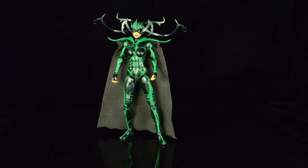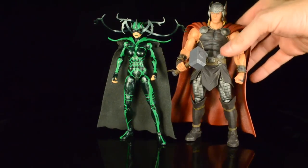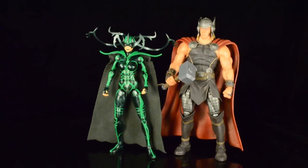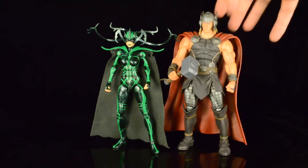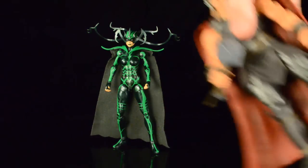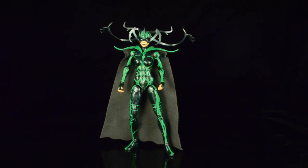And then here she is with fellow Asgardian Thor. This is the recently released Marvel Select Thor. Usually Marvel Select figures are huge compared to Marvel Legends, but this Thor is basically the same size as all of Hasbro's Thors. So no big deal. I think she works. This is my favorite version of Thor, so I'm holding on to it. He's my default Thor in my collection. So here is Hela. Let's get a close-up of that face of hers.